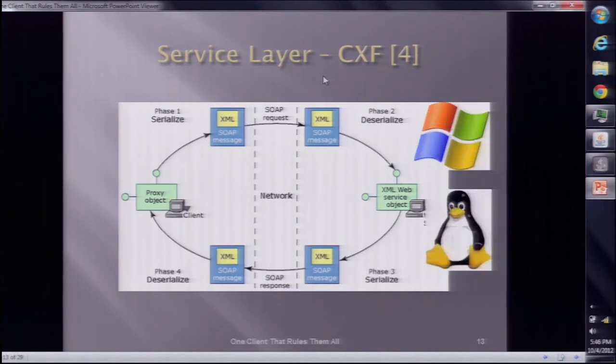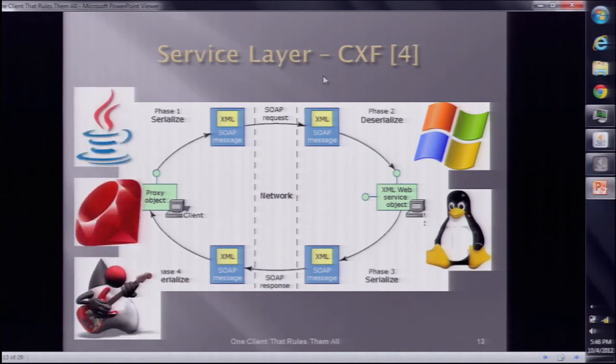But actually, what it does is it frees you from having to know what server is running on, what OS is running on. It could be on Windows, it could be on Linux, it could be on anything. And on the client side, the top one is Java, and the middle one is Ruby, and the bottom one, that was the icon that was used for JavaFX script 1.3. The point is, it's totally platform independent, language independent.